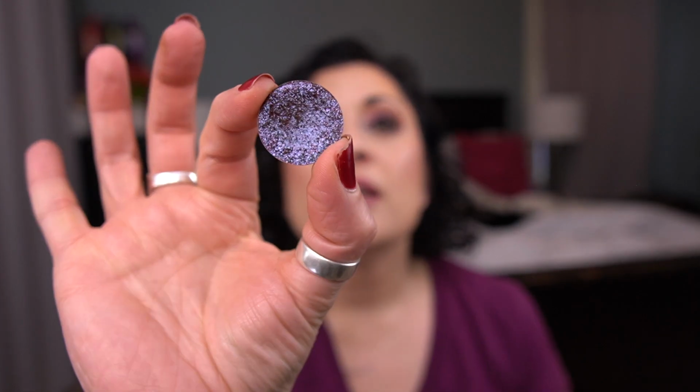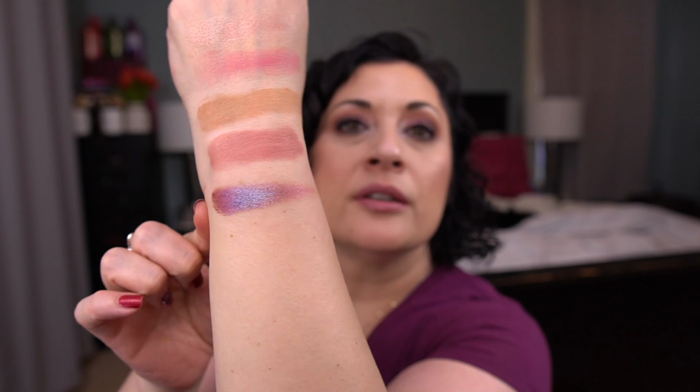For the letter F, I have by Glam Shop the Turbo Pigment in Ficus. This is an eyeshadow, as you can tell. I rolled this in for 20 uses. I'm currently at 15. I had 12 uses last month. So 5 to go. There is the shade. It's so pretty.